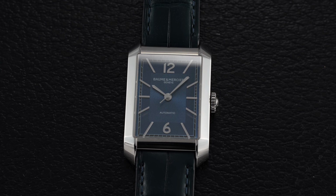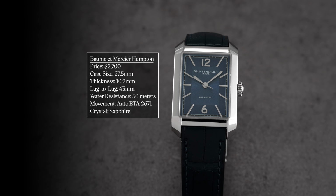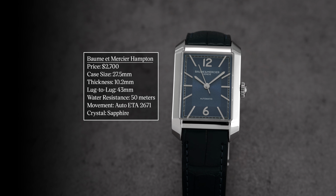Now, measuring in with a case size of 27.5 millimeters paired with a thickness of 10.2 millimeters and a lug-to-lug of 43 millimeters, this watch follows the standards of dress watch elements of years prior. Although it is harder to give an approximation on wearability given the case shape to those that have never worn a watch like this, I would say it wears like a 37 to 38 millimeter circular case equivalent thanks to its relatively short lug to lug.